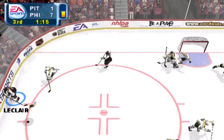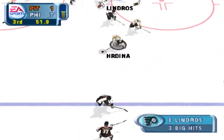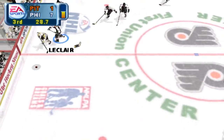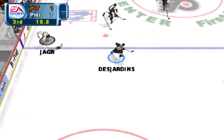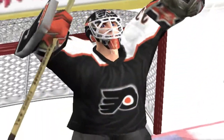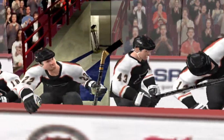Skudryk turns the shot aside. Lankow. Kasparaitis picked it up to Hernina. Jágr moves it into the offensive zone. And the game is over. The Philadelphia Flyers have defeated Pittsburgh.